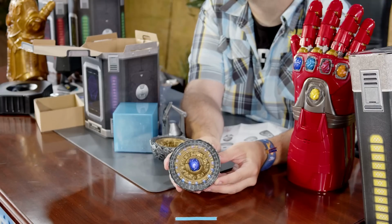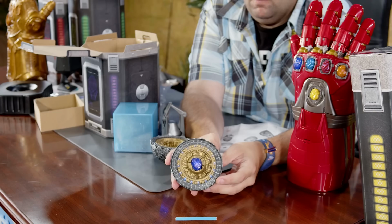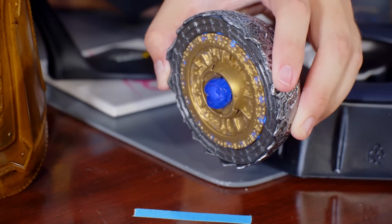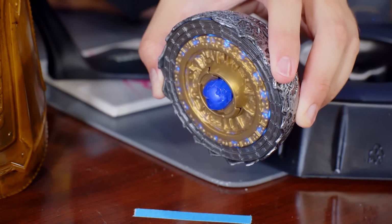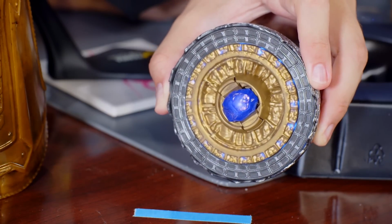Oh, look at that. You got lights all around the ring. This is neat. Let's see if I can get it on the tight shot. I know we're really well lit here. Yeah, you can see that. You got that ring of lights as well as the stone lit up. It's pretty cool.